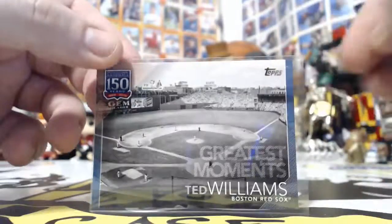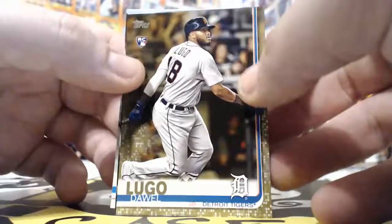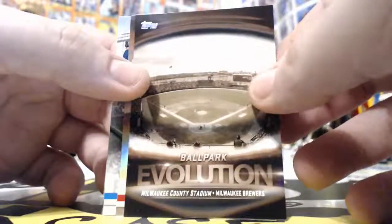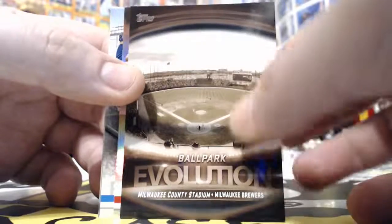All right, so that's got the blue. All right, Davey Lugo, Gold. Milwaukee Brewers, Ballpark Evolution. Oh, that's numbered to 299. That's the black parallel.